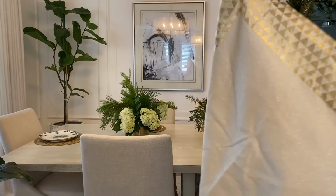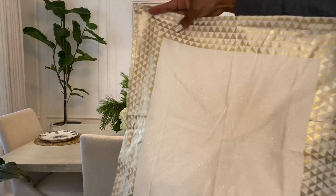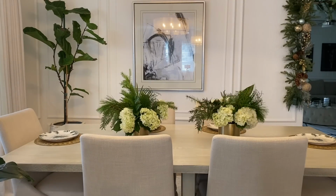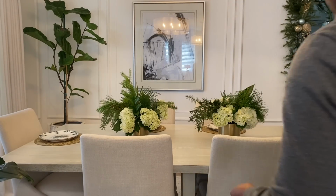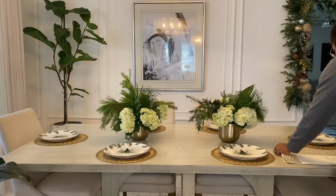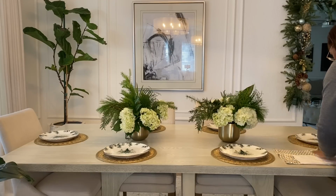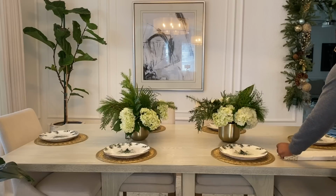So next I'm going to add in these beautiful napkins. I found these at Home Goods. They're a linen material, and they have a beautiful gold detail pattern on them. I'm not going to be using any napkin rings for this place setting. I'm just going to take my napkins and fold them, then place them around the plate and have them drape a little bit.